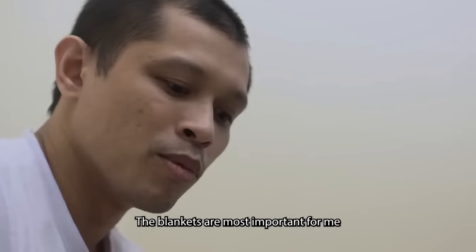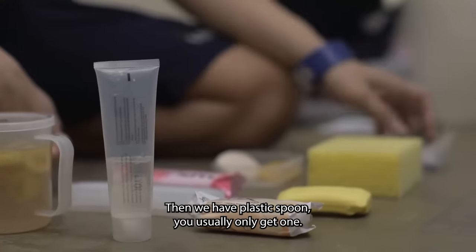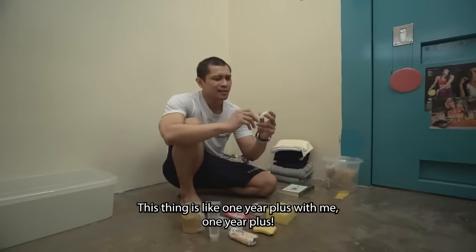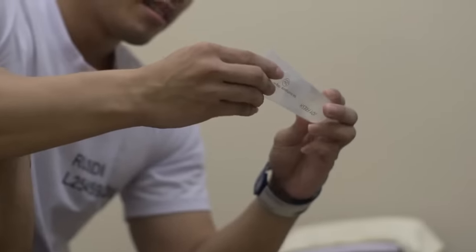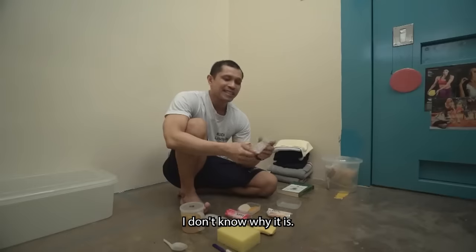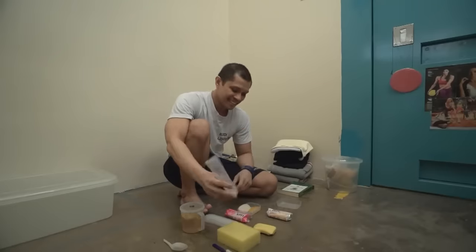The blanket is the most important one for me, because the blanket can change to become a pillow. Then we have a plastic spoon. Usually I think you guys use it only once. This thing is like 1 year plus with me. Yeah, this one, tasteless. Made in China. I don't know why they give us this. I think maybe budgeting or what, but it doesn't give any effect.